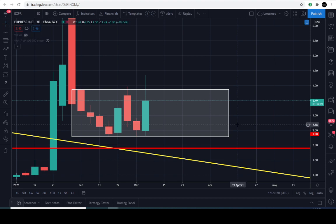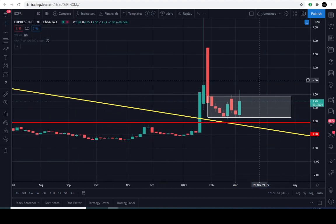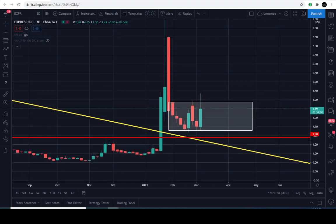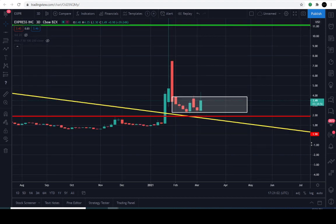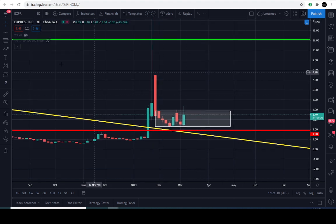Thank you for the request. Hopefully this was useful for you. Of course, we'll probably have to give you an update within the next 3 weeks or so, depending on how the price action behaves. But this is an interesting stock. Since it broke above that yellow line, I think there's some interesting momentum that could propel the price to the upside. Give it about 30 to 60 days because, again, the more consolidation, the better.